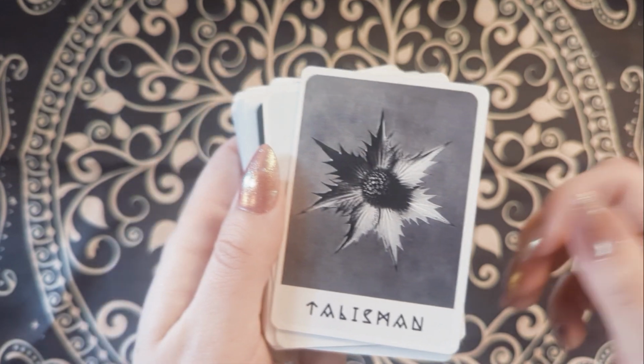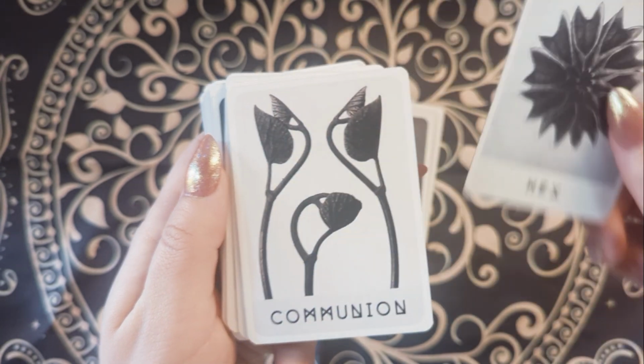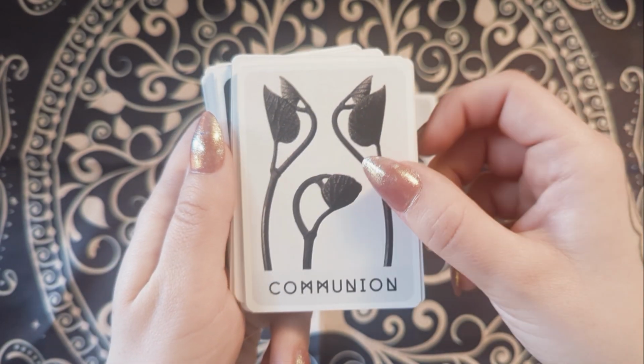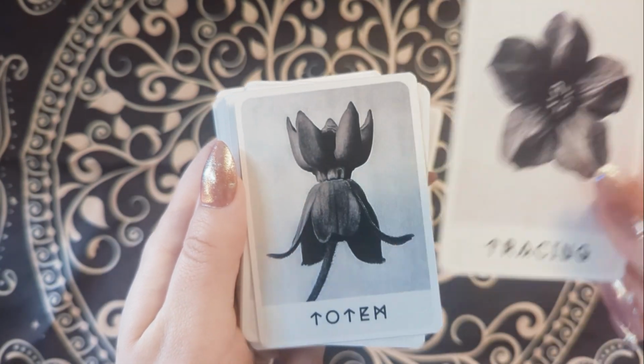I'm still learning about plant energy, plant medicine. It's something that's definitely out of my comfort zone. It's not something that comes very intuitively for me, but it's something that I do think is really beautiful and really cool. And I think plants have a lot of wisdom. This deck is really amazing.